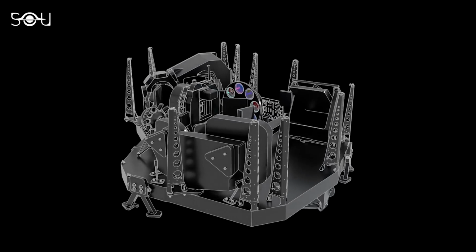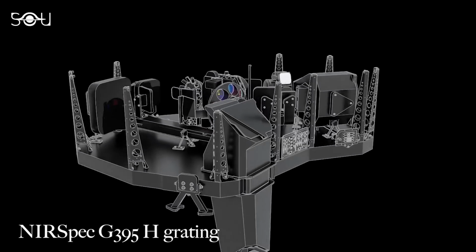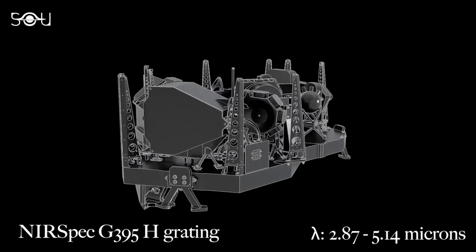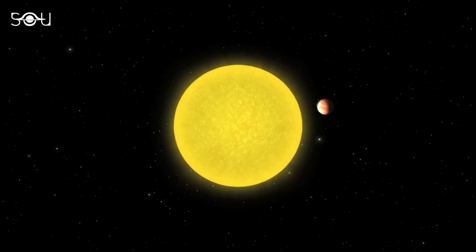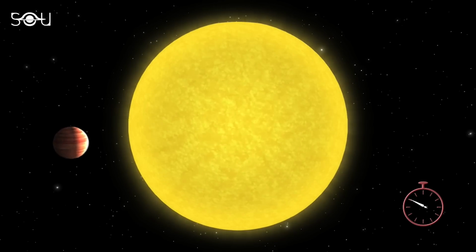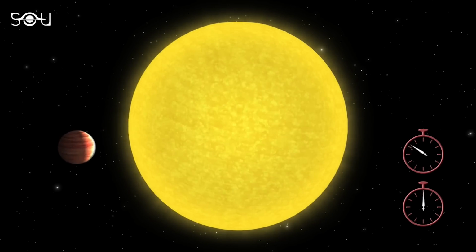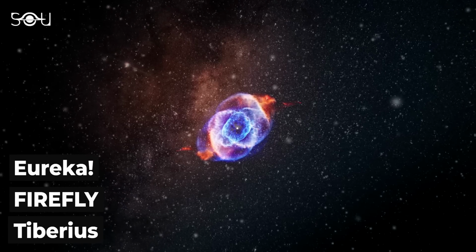Webb observed two transits of the exoplanet using its NIRSpec G395H grating. It covers a wavelength range of 2.87 to 5.14 microns. Each transit lasts 4.4 hours, providing Webb an exposure time of 2.9 hours. Later, the transit data were extracted and analyzed independently with different pipelines such as Eureka, Firefly, and Tiberius.